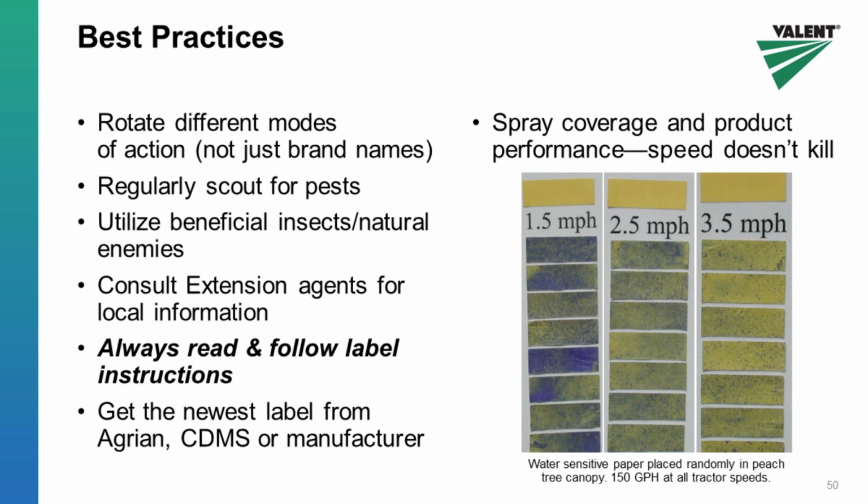Regularly scout for pests. These insects can go from in 1 week, and if temperatures are ideal, the populations can explode and get out of control. So you want to be on the early side with your applications and scout and monitor and use your best decisions on if you have natural enemies or do you need to make a treatment.